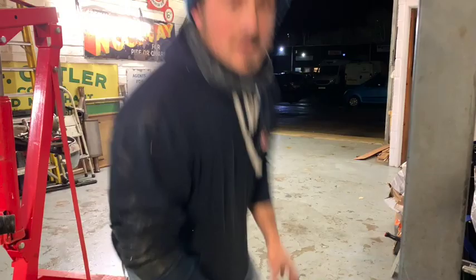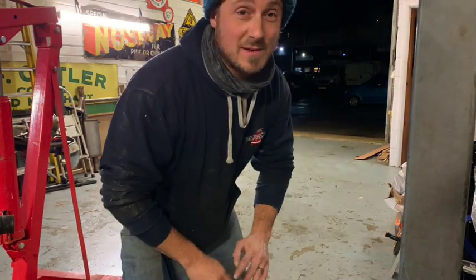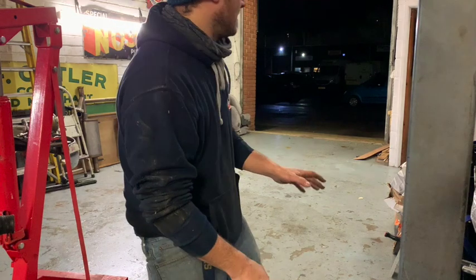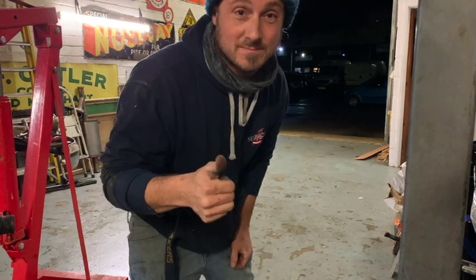Wait and see. Well, it's here. Literally just pulled off the trailer. I haven't even looked at it in the daylight. It's dark outside. Let's drive it in and see what sort of horrible thing I bought. Watch this space.